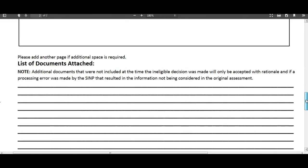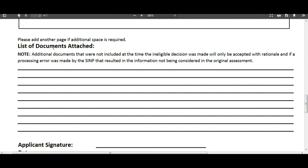Okay, and the list of documents. Ideally you cannot attach any new documents, but here one condition is written. Let's read that: additional documents that were not included at the time the ineligible decision was made will only be accepted with rationale. It means that if you want to attach any new documents with this form, you may attach them, but you have to justify why you did not attach these documents at the time of your original application. If you provide a logical justification, then these documents may be accepted.